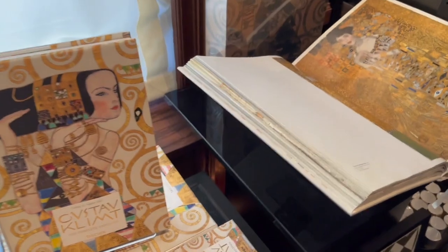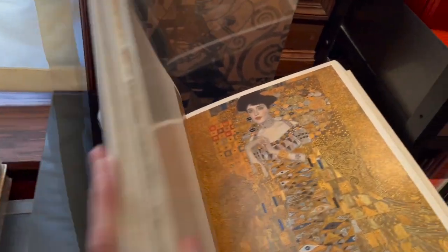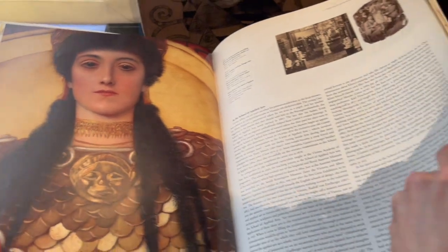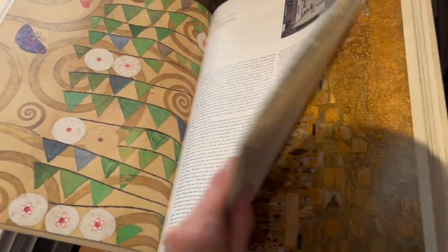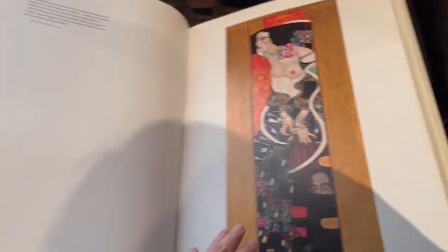We are in the gift shop of the museum, and Scott and I just bought this amazing book. It's a huge Klimt book with these giant close-ups. It sounds like a lot, but it's really not that much compared to books like this. It's $200, and we're gonna ship it. But the close-ups are just excellent.